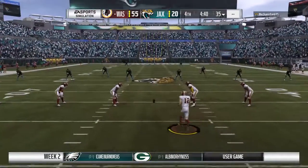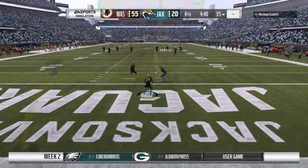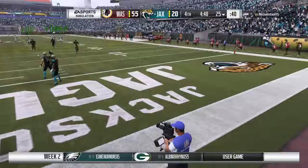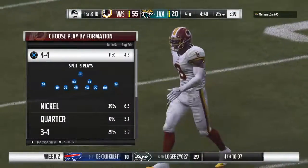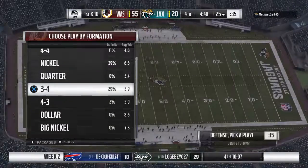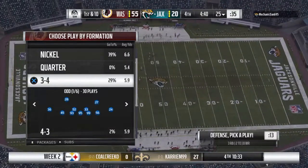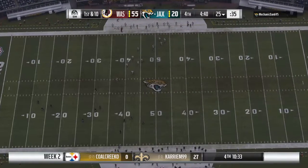Set now to kick this one away, and off it goes. And that'll carry over the back line of the end zone for a touchback. Here comes the Jaguars offense as they get set to go again. And last time, 1-play interception. So this offense, they should be fresh. That's a good way of putting it.